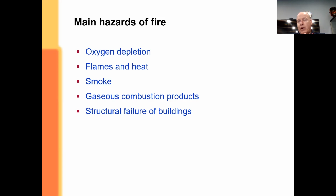So it's important that we always have a minimum of 1 hour protection in a fire escape route or a means of escape, a corridor typically, so that it offers you that amount of protection to be able to get out before the building collapses.